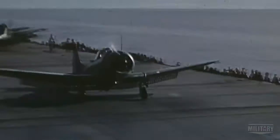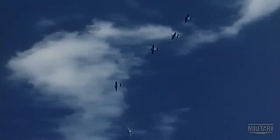The main purpose of this was to get the planes off the carriers, so that's one less thing that can catch on fire. Once airborne, the pilots of Taffy 3 attack the Japanese warships in a bid to distract them and slow down the charge.